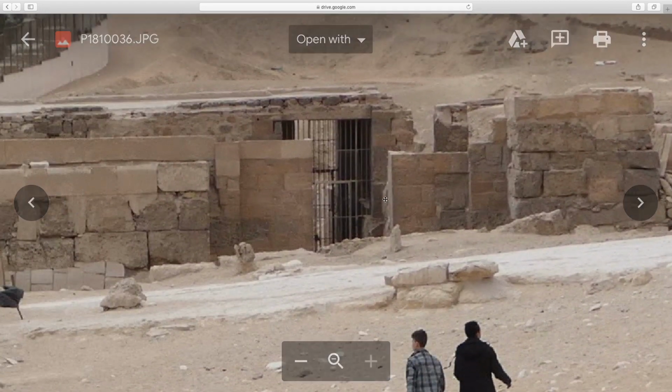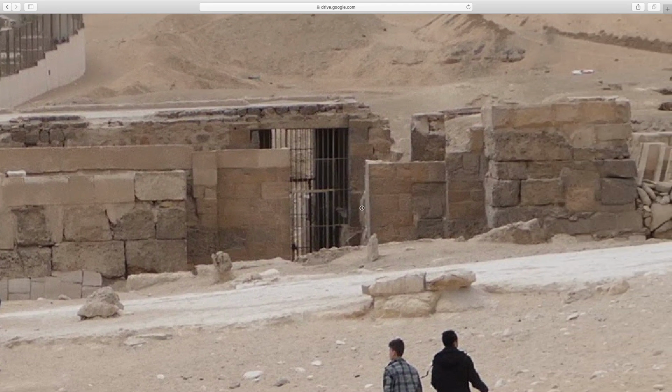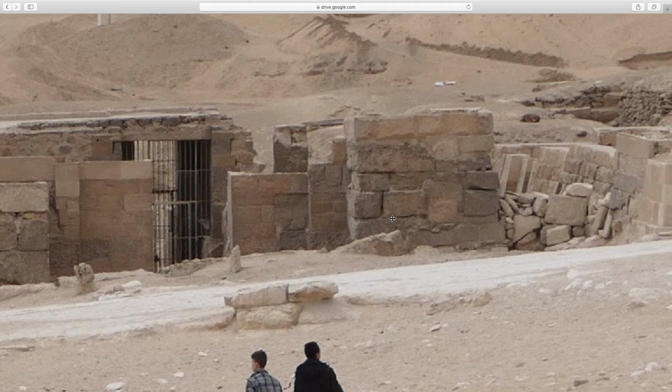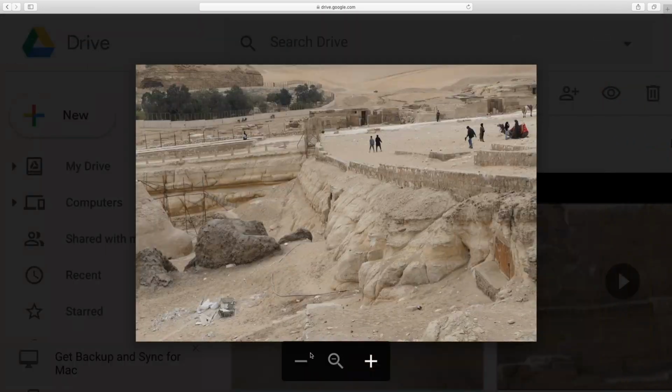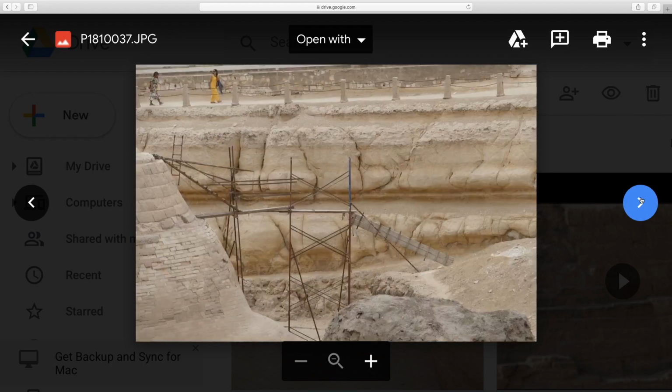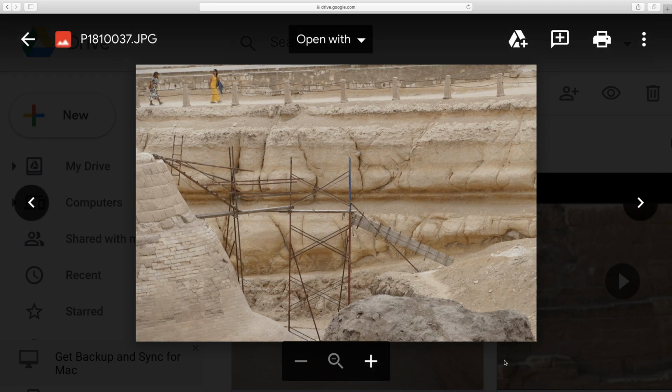Another mastaba over here. This is like being at Giza. This is really cool. It's harder to tell what's going on with this building. This building is a bit ruinous. Maybe it's one of the Sphinx temples. I think that's what it could be. Next photo. Again, the fissures and the cracks from the erosion. This strange mud brick eroded structure.